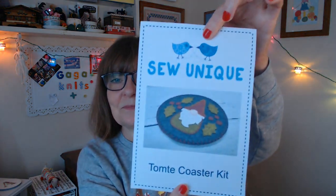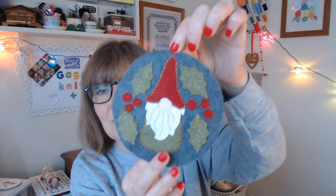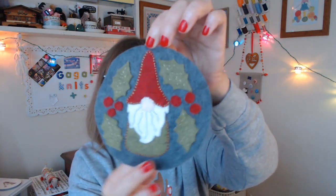So I've got some Dolls House necklaces, and I've also finished a little embroidery I was doing, and it's from So Unique, and it's the Tomte coaster kit. Now I have finished the one here, and he is so adorable. He's really cute. I love him, and the felt is really soft. It's really nice sewing on felt, very smooth, and it's very soothing, and I really enjoyed it, and I don't want to make it a coaster.